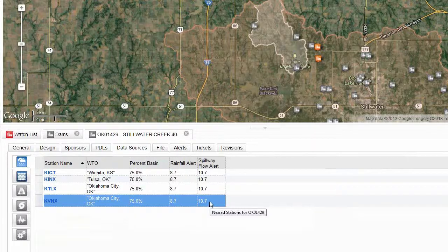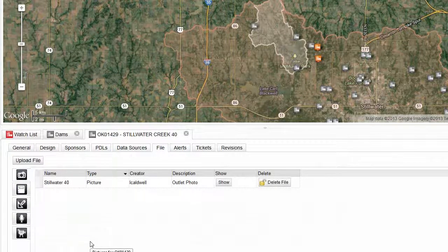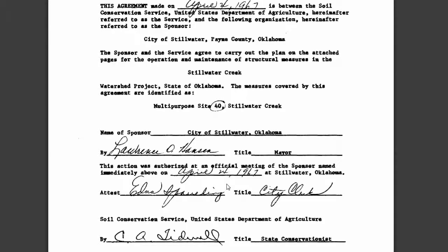If we go on to the File tab, that's where all the good information is available. If you see the icons on the left, you have a camera, that's where all the photos are. If you go down one, there'll be Documents. That's where O&M agreements are, and you might open up one of the agreements there. This is the operation and maintenance agreement back in 1967 for this particular dam.